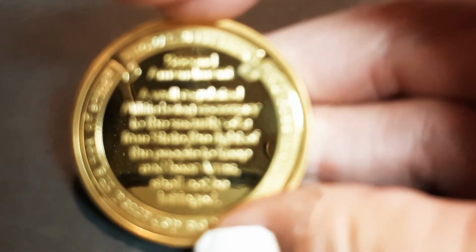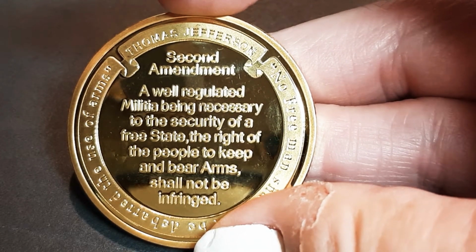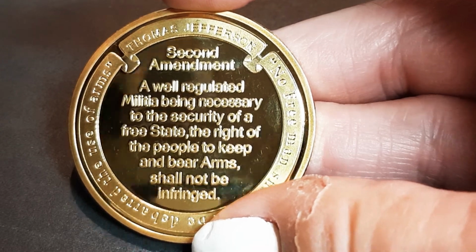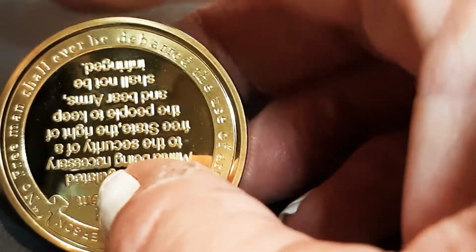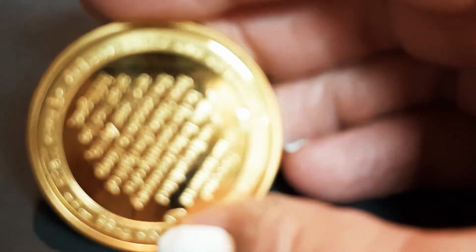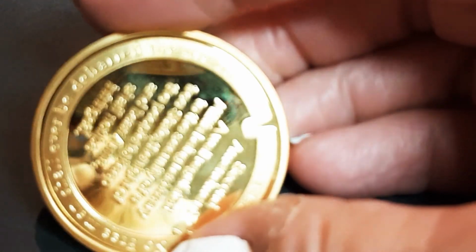And then on the back, it has Thomas Jefferson, Second Amendment, a well-regulated militia, being necessary to the security of a free state, the right of the people to keep and bear arms shall not be infringed. See if I can get that to zoom. No free man shall ever be debarred the use of arms. Pretty neat, huh?